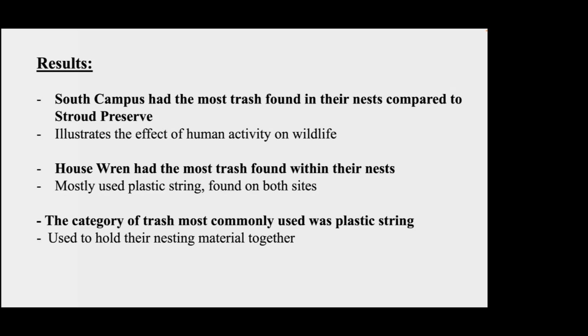And this could be potentially because they use a lot of fine twigs that I talked about before, and those can be easily disrupted. So they could be using the plastic string to wrap it around and stabilize their nest. Even though this seems like an innovative way for the house wren to keep their nests together, plastic string is extremely dangerous for animals and birds.